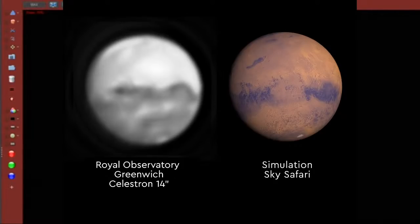Then it was, of course, Opportunity and Spirit, which were two twin rovers in 2003. Unfortunately, both no longer operational. I think it was last year that we lost Opportunity. And Curiosity now is the one rover which is still functional on the red planet.